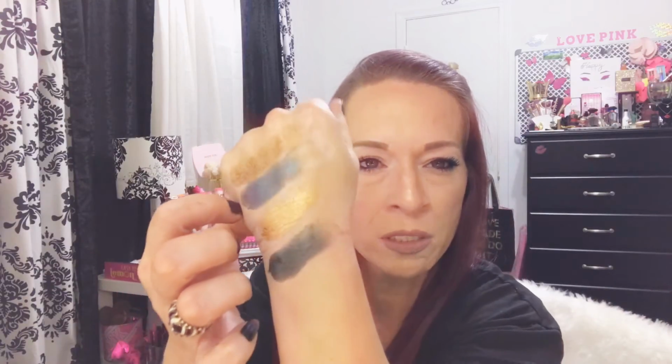Let me just do a couple swatches. This gold is beautiful. The greens and the blues. Y'all know that blue. Y'all know that blue made me happy. The colors are very pigmented, very pretty. I mean, look at that blue. It's like that old slick color.